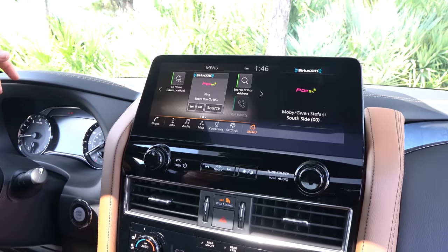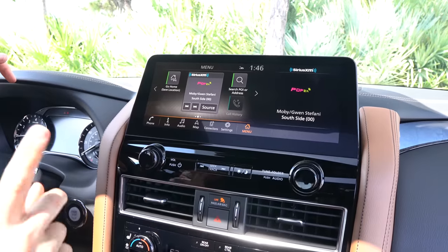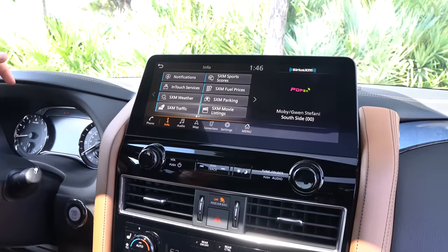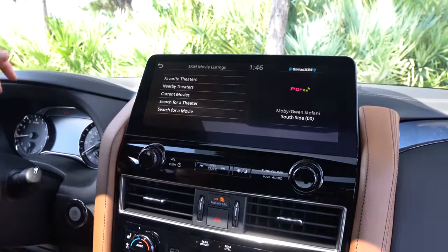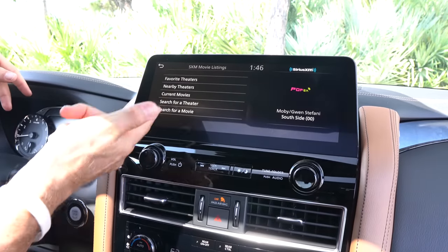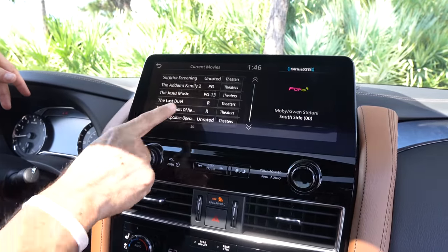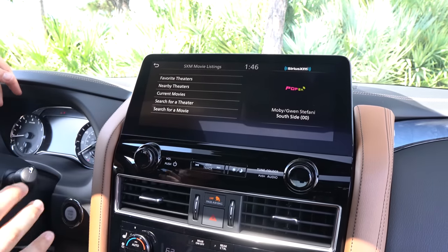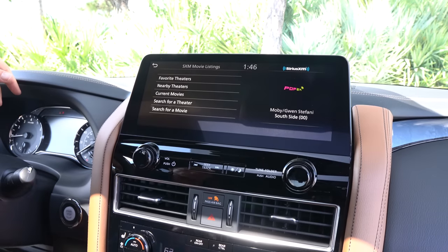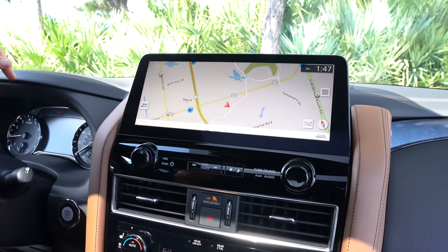I go back to menu, and now you got your Sirius XM. And watch this, we go into info. I hope you're a movie buff. I love going to the movies. You hit SXM movie listings, and now you can go right to current movies and pick up whatever you need to find out, and then it's going to find the theaters for you. So very, very easy to navigate through. And then, like I said, having the 12.3-inch display, the navigation is so much nicer.